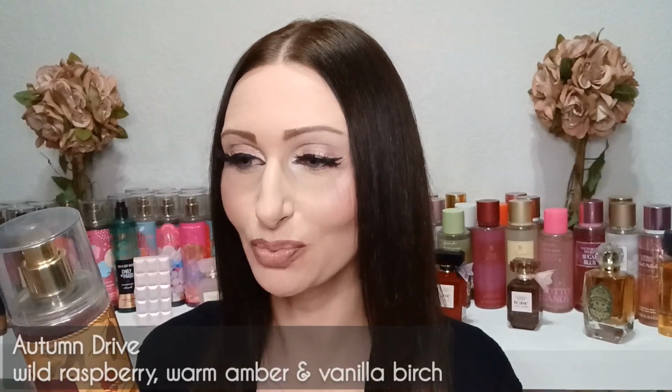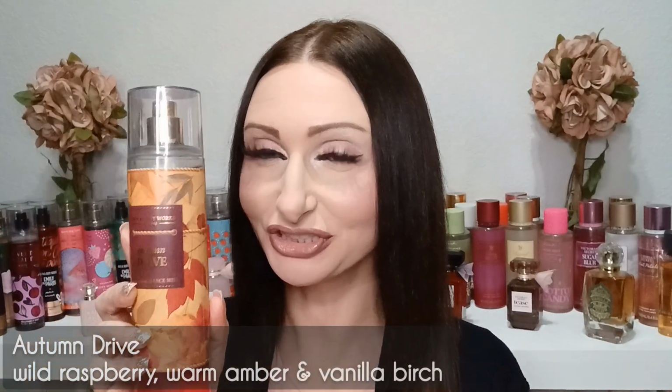The fragrance notes on this one are wild raspberry, warm amber, and vanilla birch. Definitely more of a summer fragrance to me. I know that sounds kind of weird, but this actually reminds me of a melon fragrance, which is kind of odd. But I get a melon note from this, and it's not bad at all. It just reminds me more of a summer fragrance, so I just don't wear it during fall.